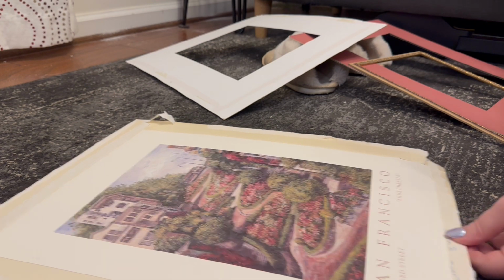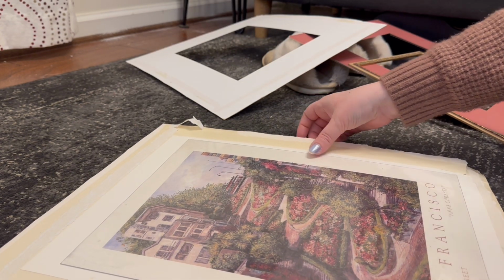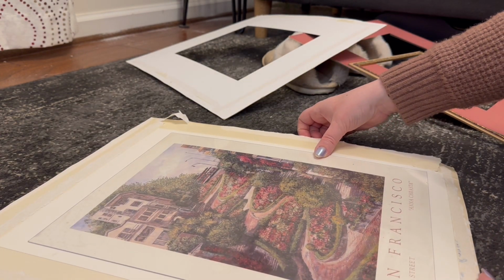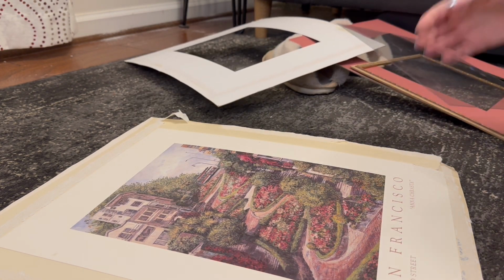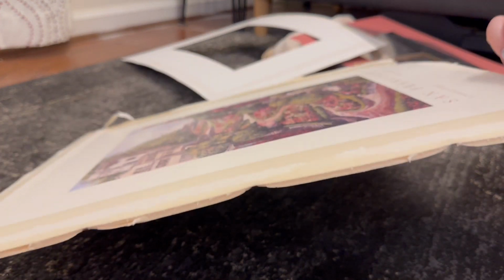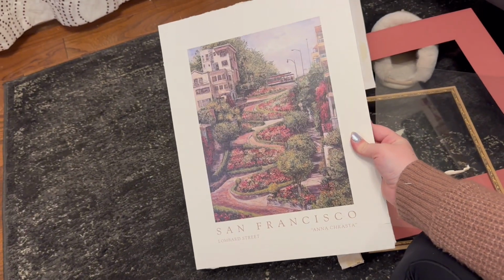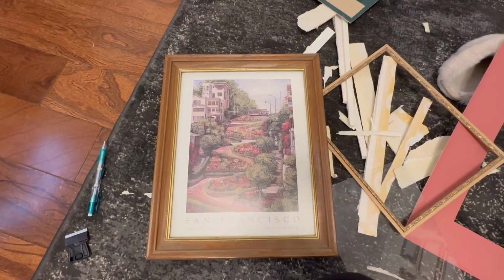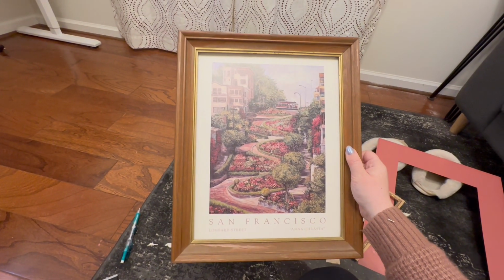So let's see how that would look in the new frame. Look, it's going to be perfect. That's the size of it. And I don't even think the cut will matter because it will be covered up. Oh my gosh, I'm so excited. Now I gotta see what I need to do about getting it off of this. I ended up using a box cutter and just scoring around the edges a couple of times until it would come off, but look how much better it looks now. I'm obsessed. I didn't get it on film because I was trying not to cut my hand.